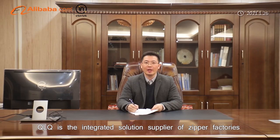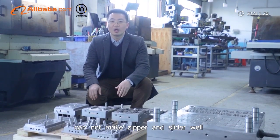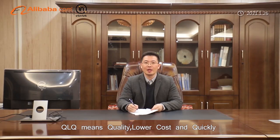QLQ is the integrated solution supplier of zipper factories. Mold is the core. Without high-quality mold, you cannot make zippers and sliders work. QLQ's mold core is without line. Mold is a brand. QLQ means quality, lower cost, and quickly.